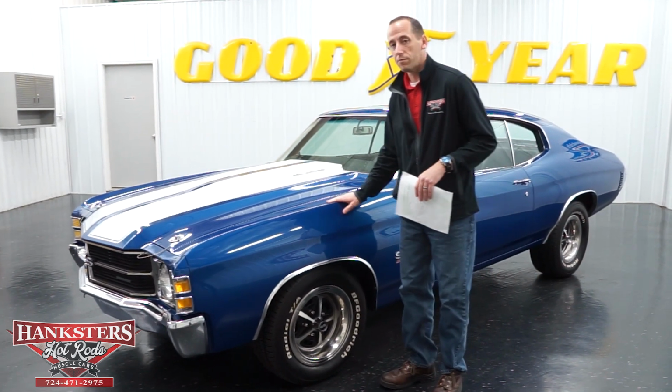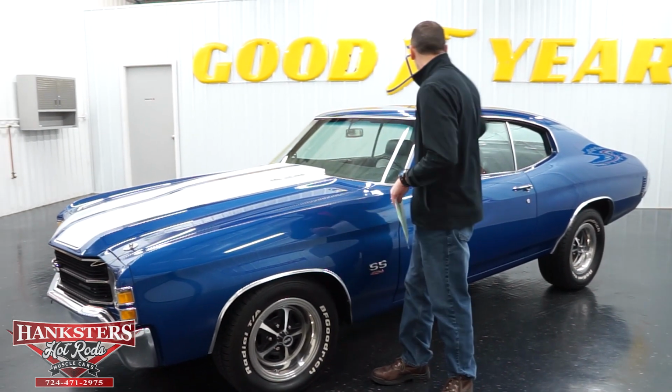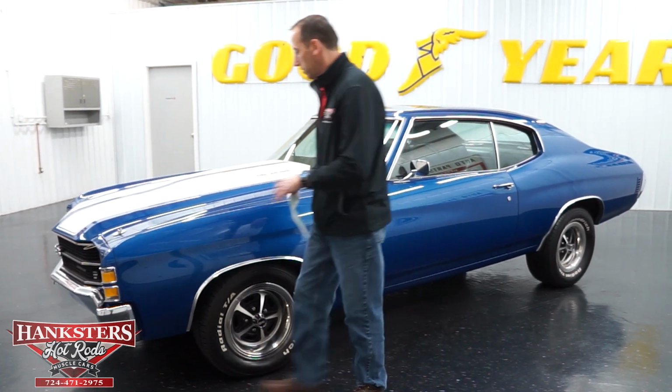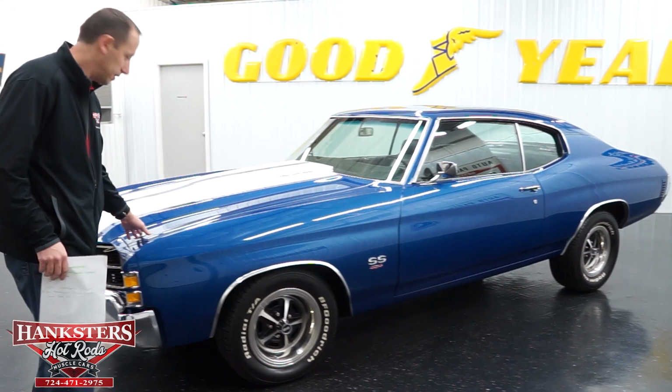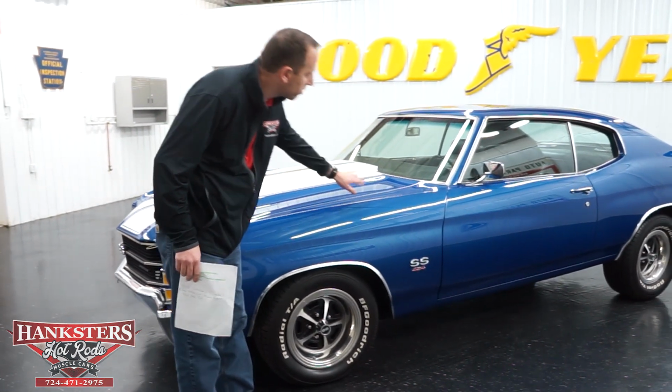As you can see, it is in this beautiful blue with the white racing stripes up the hood and down the trunk, as we'll see. It's got the Cowl induction hood here, and it does have the front hood pins, as you can see here. Coming back, you can see the paint on this car is just beautiful.